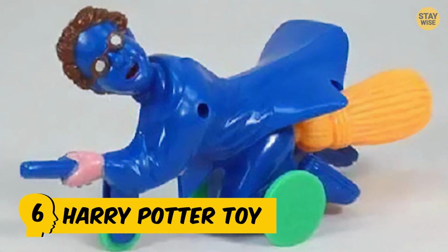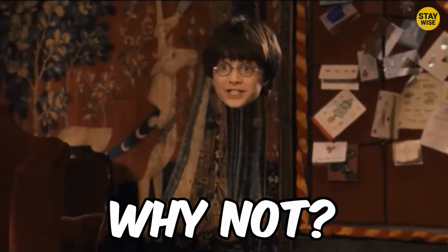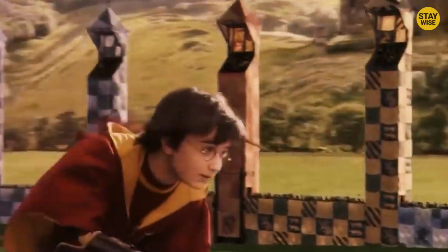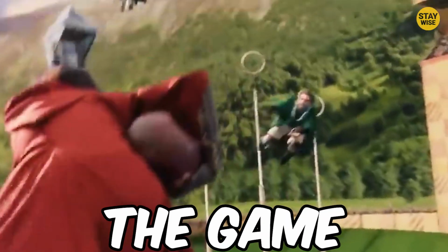Number 6, Harry Potter toy. When it comes to magic, Harry Potter is our go-to guy. Why not? With just a few words of a spell, he can control anything. What would you do if you realized that you could complete a few magic tricks? Try to fly, right? Well, everyone who knows Harry Potter knows he can fly with a broomstick known as Firebolt. And students at Hogwarts School of Witchcraft and Wizardry use these broomsticks to play a game known as Quidditch.